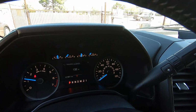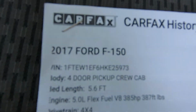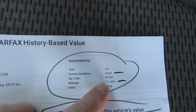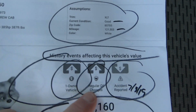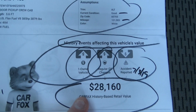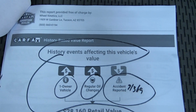All right, here's the Carfax as promised. Instead of excellent condition, I put it in good. It is in good condition, but it's not perfect, so I figured that was right to do. One owner, regular oil changes, accident reported 7/3 of 19. Carfax blends the Kelley Blue Book and the Carfax, and they come up with a value of 28,160.